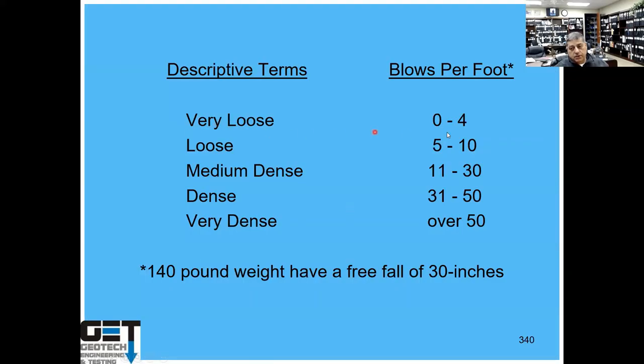If your blow count is 0 to 4, your sands are very loose. Between 5 and 10 is loose. Medium dense is 11 to 30. Dense is 31 to 50. Very dense is over 50.